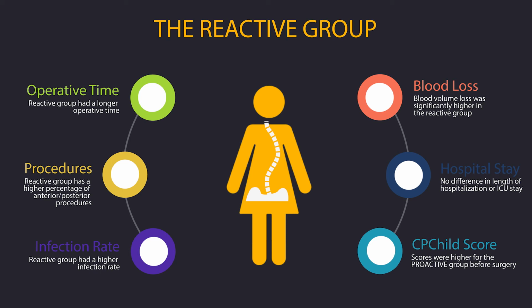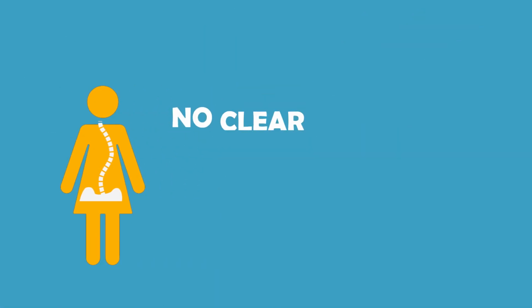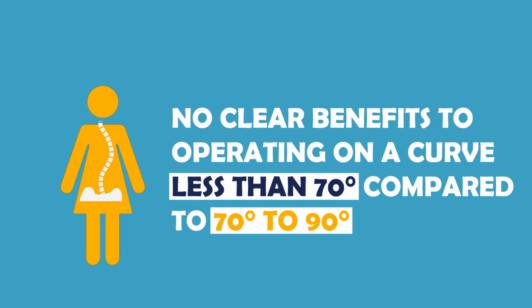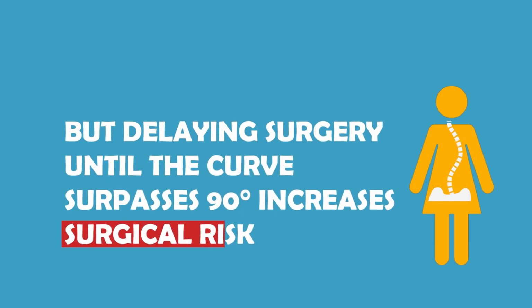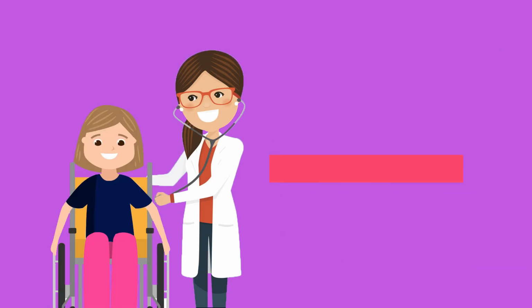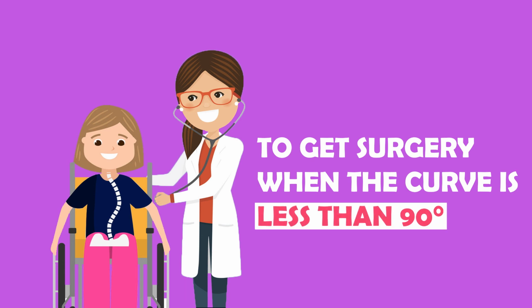From this data, we can conclude that there are no clear benefits to operating on a curve less than 70 degrees compared to 70 to 90 degrees. But delaying surgery until the curve surpasses 90 degrees increases surgical risk. Therefore, it is recommended for patients with CP scoliosis to get surgery when the curve is less than 90 degrees.